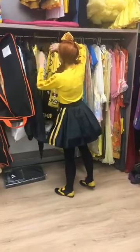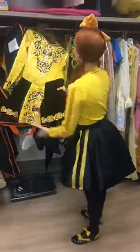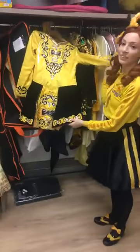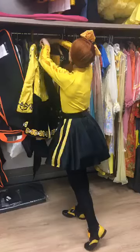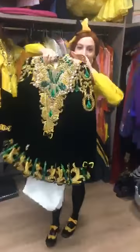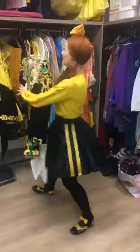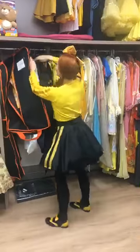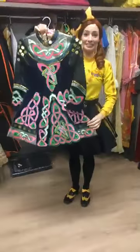But let me show you this. These here are some of my Irish dancing dresses. This one was one of the first ones we made here for Wiggles, and this one I wore in the series was made in Northern Ireland. Look how sparkly this is, with a bow to match. And I should show you this. This is one of my first Irish dresses.